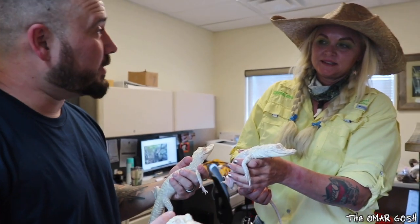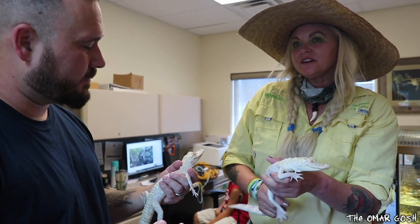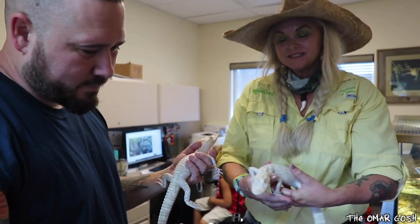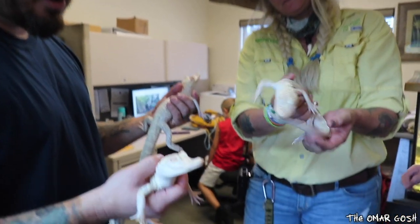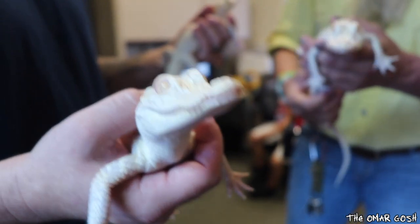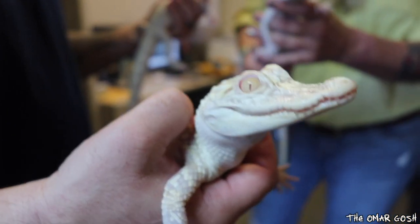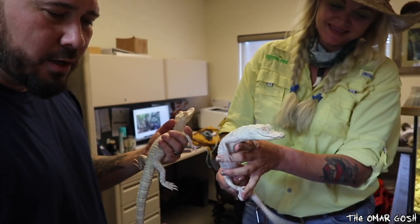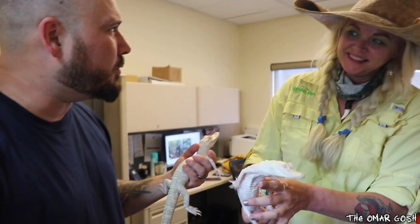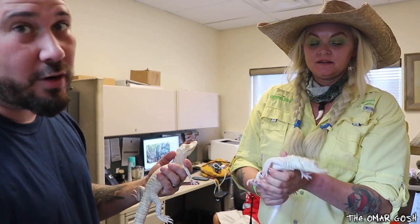You think there's any of these in the wild right now? Maybe. Every now and then I hear about one that somebody finds, but it's not very often. Maybe once every 10 or 20 years. So they are rare. The leucistic alligator looks very similar to the albino, but they have little spots of green that almost look like little birthmarks. There are only 17 of the leucistics. Very rare alligator.